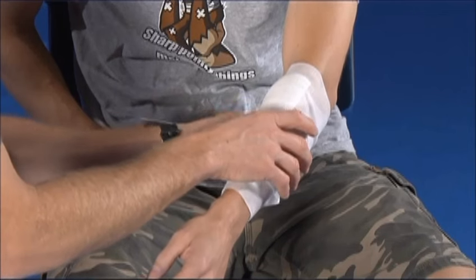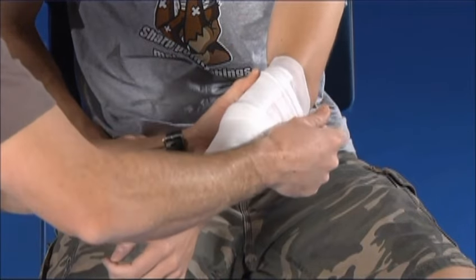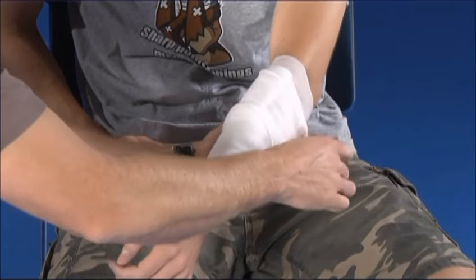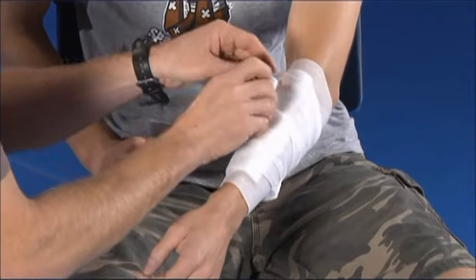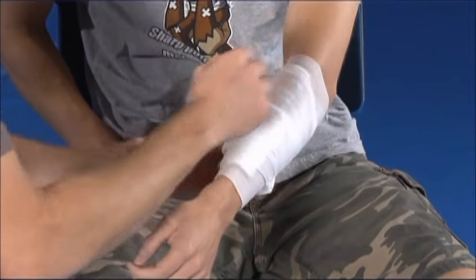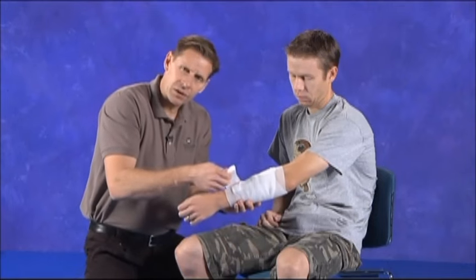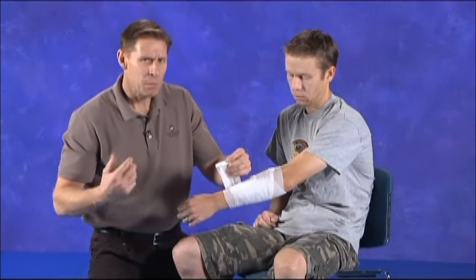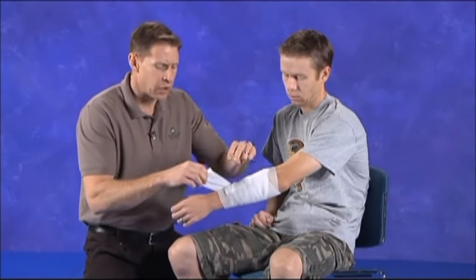Now when you wrap this up, you don't need to make it tight. Take note that I'm only rolling this on his arm and that I'm not wrapping it tight. Because if you wrap roller gauze really tight, you can actually cut circulation off to his hand. So I'm going to make one pass up and then back down. Now when I get to the bottom of this, and I've got all this leftover bandage, sometimes roller gauze will come with tape and pins and stuff like that, and you'll cut it and pin it.